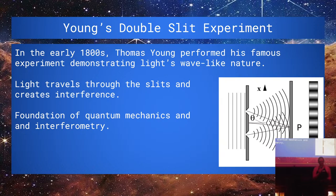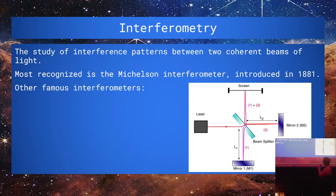Pretty much anybody who's a physics student or has taken a physics lab or is even really interested in physics has probably done this experiment before. I did this several times in undergrad, either in my optics lab or my actual physics lab. It's very famous, and it's pretty cool to see. All right, so let's get into interferometry.